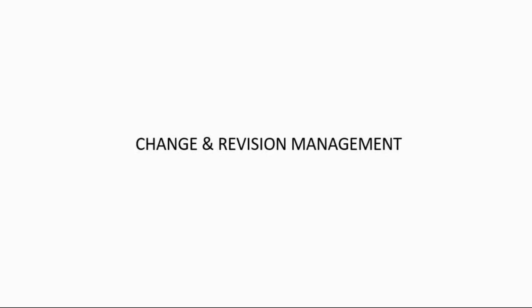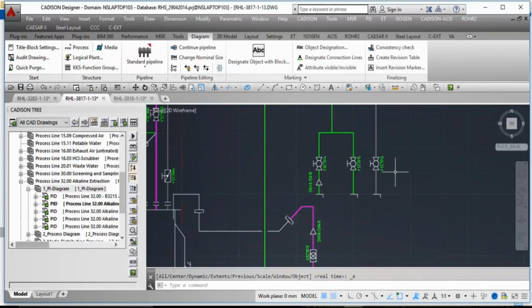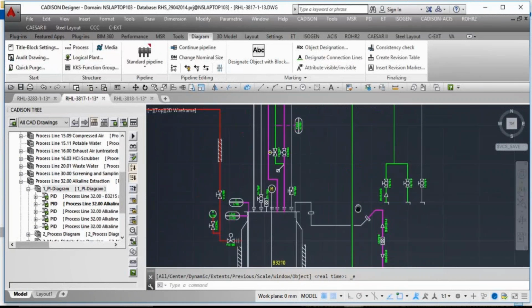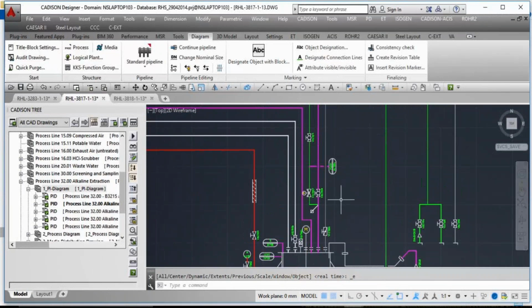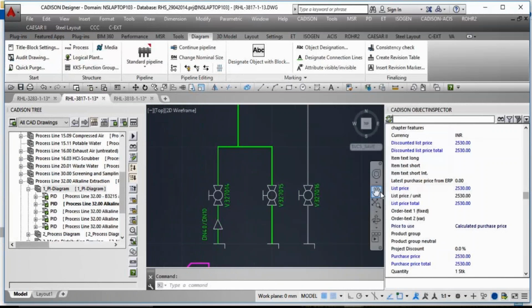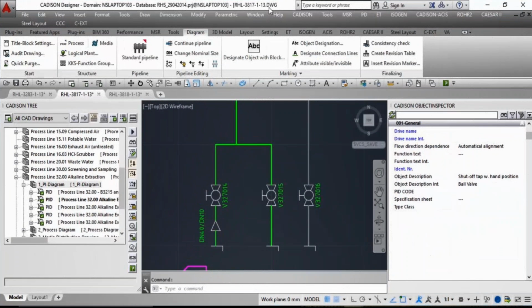Next, we will talk about change and revision management. So during our P&ID creation or during our plant life cycle, we have different types of changes that occur based upon the graphical changes as well as value or attribute changes. So we are taking an example that we have multiple valves available, different types of valves, and how quickly and easily we can edit some properties for the valves.